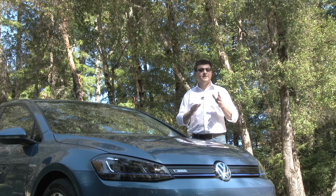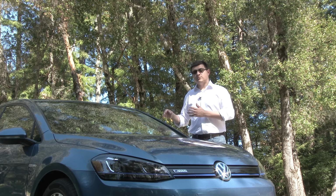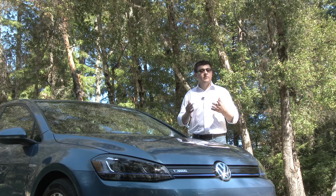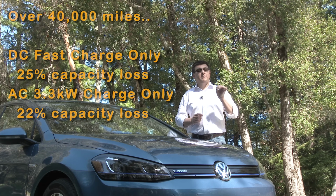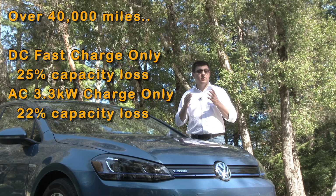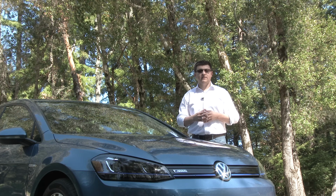Idaho National Laboratories did a test in Phoenix with a group of Nissan Leafs. They only charged one group on level 2 and they only charged the other group with DC fast charge stations. It did result in a drop, but it was only about 2 to 3% lifetime over 40,000 miles. The bigger takeaway from that test, however, was that Idaho National Laboratories noted a 25% drop in battery life over 40,000 miles. Now, why that loss occurred can be seen as a variety of different factors.